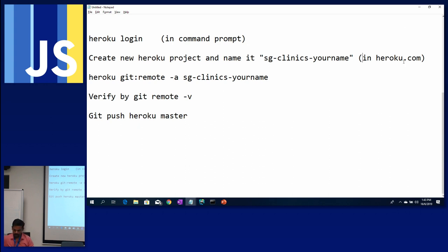And as a next step, you go to heroku.com, and once you log in, you can see a new app option, and then you can call it something like sg-clinics hyphen, and here you can put your name, the short form. I think for the region you can put maybe United States or Europe, anything.